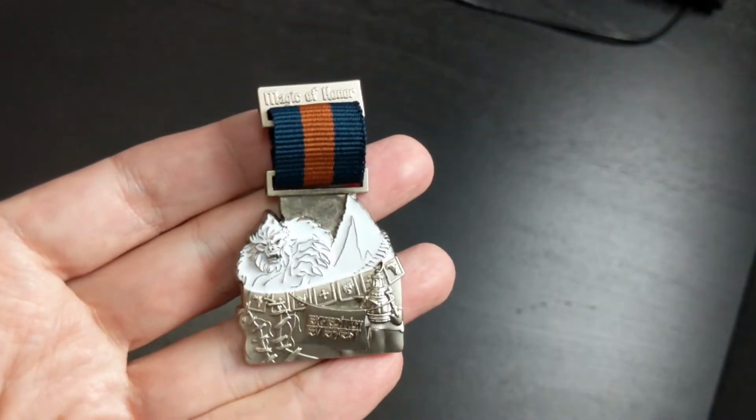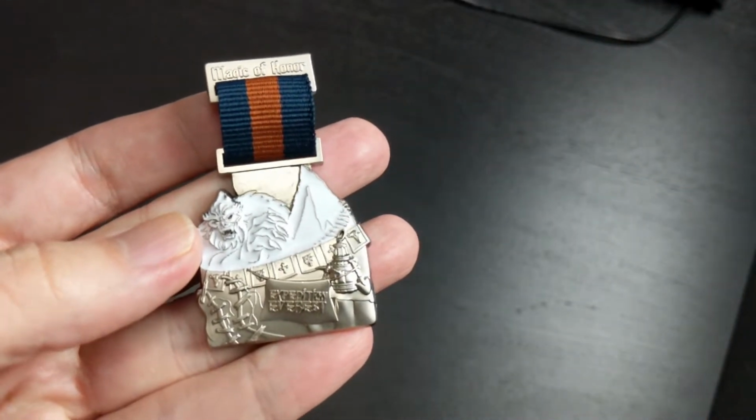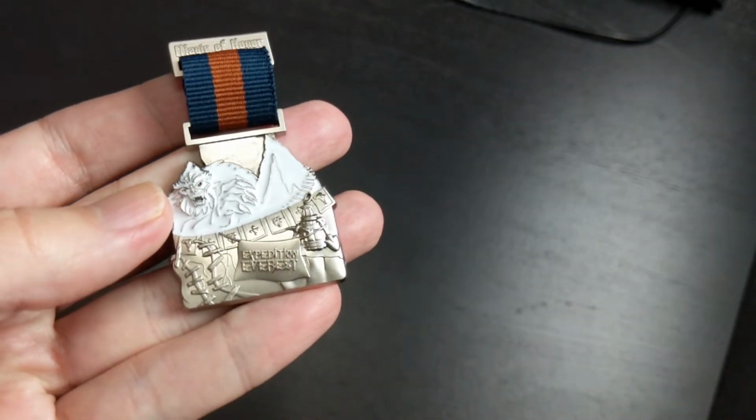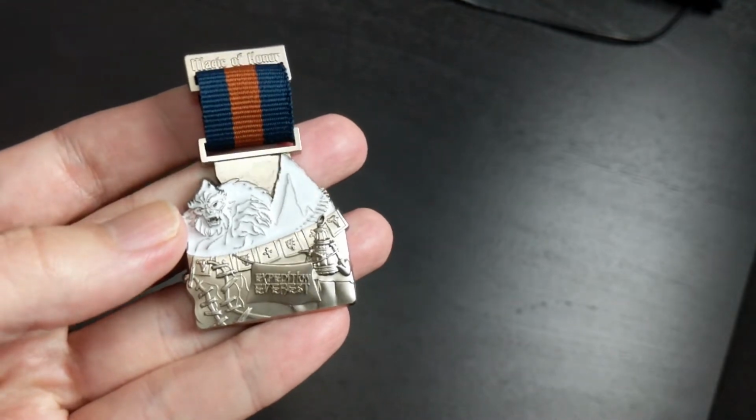That is the Lady and the Tramp pin, which I believe came out near the end of April. So I think that is the next one. This is the Expedition Everest Magic of Honor pin, one of the only Magic of Honor pins that has any sort of actual color on it outside of the ribbon. I was going to say, it is the only Magic of Honor pin so far that has any kind of color on it. But yeah, that is a cool collection. You have been collecting all of those since the beginning.